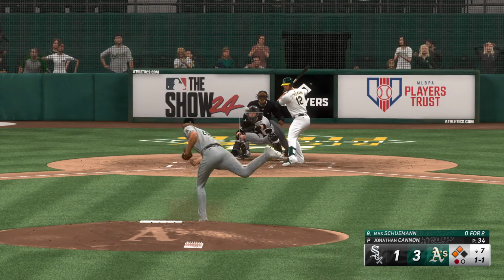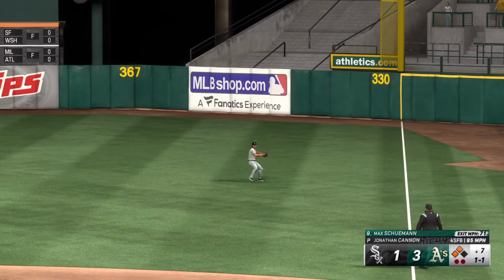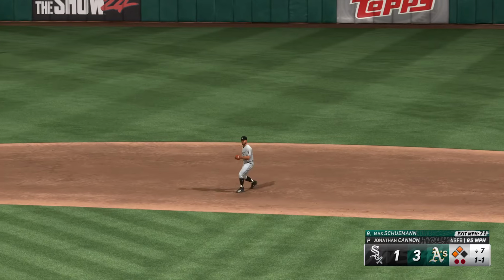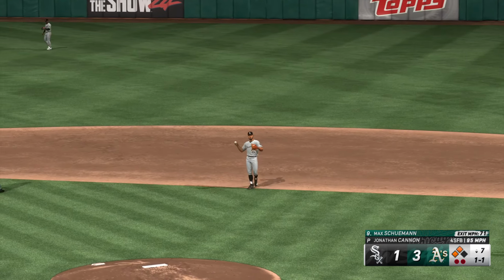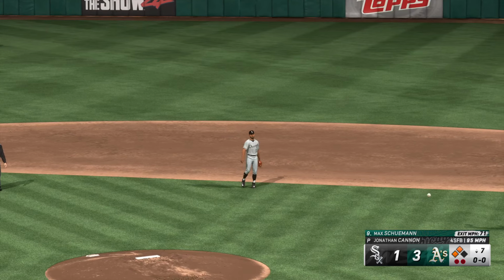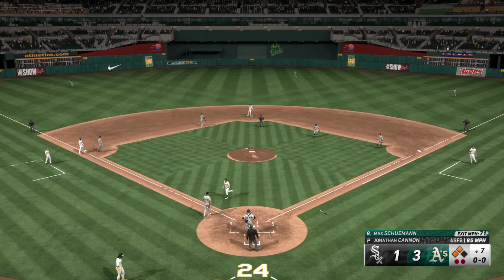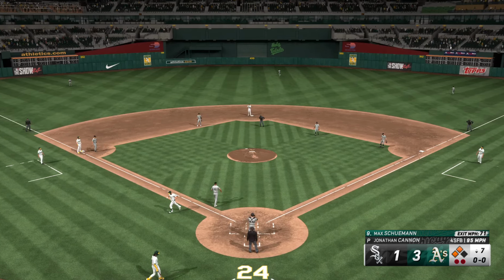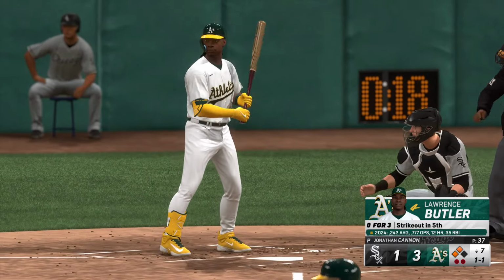The 1-1. That one hit to right. He's got it. And there are two down. The designated hitter, number four, Lawrence Butler.